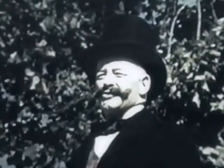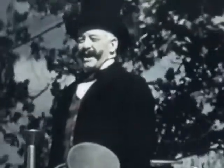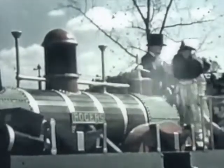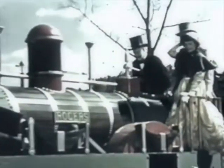Welcome to the Rogers, about to begin the first railroad trip ever made in the Mississippi Valley. Step aboard, folks, step aboard, and help us make this day, November the 8th, 1838, a bright spot in history. Welcome to the Rogers, folks. This isn't going to be a long ride, folks, but it's bringing railroading to the Mississippi Valley.